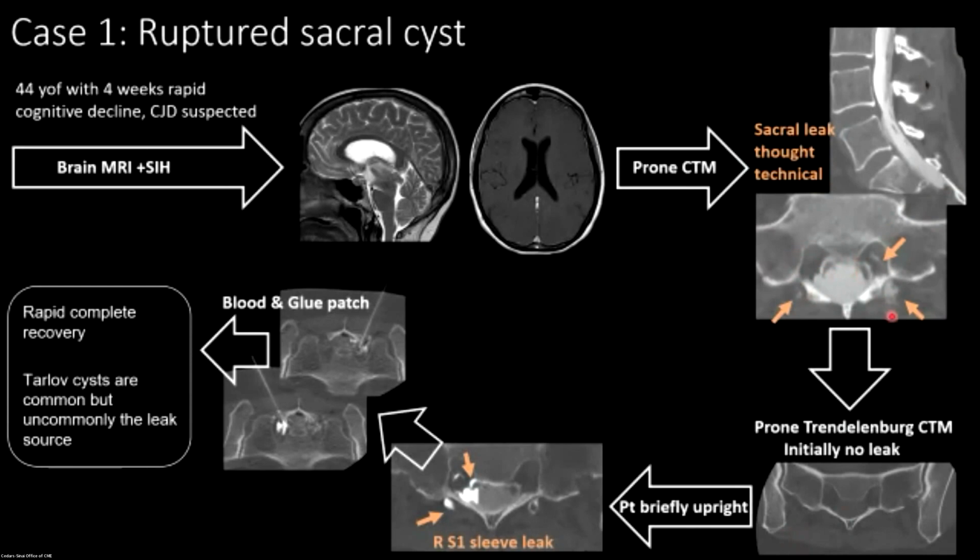Initially, I thought it was me messing up my myelogram and injecting contrast epidurally, but I rolled her around enough and could see it was leaking out of the Tarlov cyst. And this was one of the more striking responses ever. And I love it because a fellow walked into the room while I was doing it. And on the table, I was like, "Hey, fellow, check this out. Do you know what year it is?" And she said something silly like 1986.